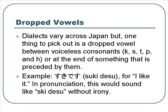Dialects vary across Japan, but one thing to pick out is a dropped vowel between voiceless consonants, which would be K, S, T, P, and H, or at the end of something that is preceded by them. For example, instead of suki desu, for "I like it," it would read ski des, with dropped vowels. It would look like ski des, like skiing. But that's what people say for "I like this."